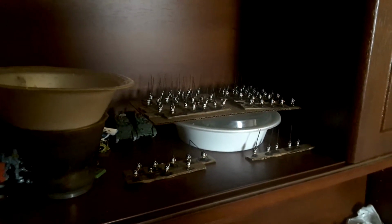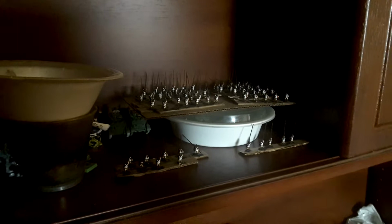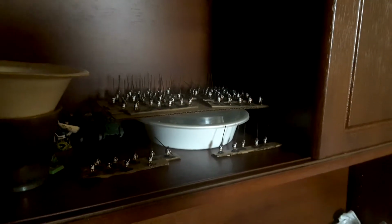And over here, these little sliding shelves. This is where I keep my current projects, pretty much dust-free. Got some pikemen in there, 10 mils, some other little projects. Can't really see, the lighting is kind of off. My wet palette that I've been using recently is in there as well. So that's what's in this side.